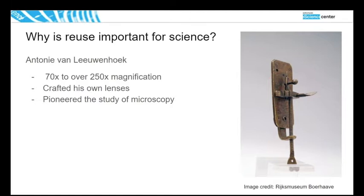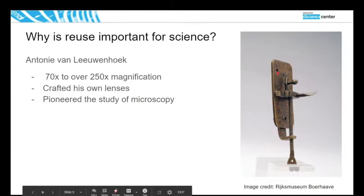and he was making these little glass bubbles that would work as magnifying glasses. He crafted his own lenses and he polished them. He created these lenses, and he was the first to be able to observe different microscopic structures of cells and different types of microbes. And he was both building the tools and using the tools. So in that sense, he was a true pioneer of microscopy.